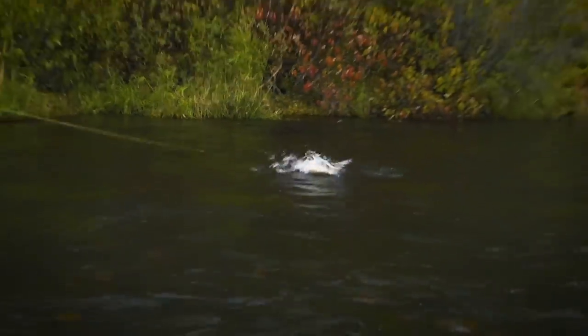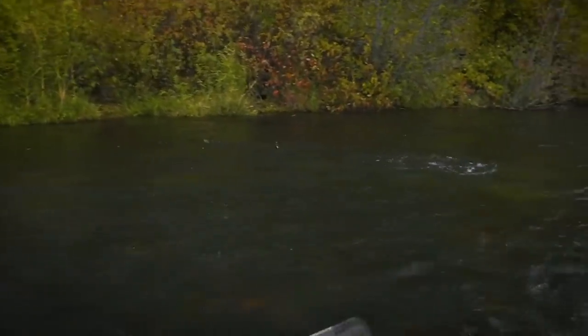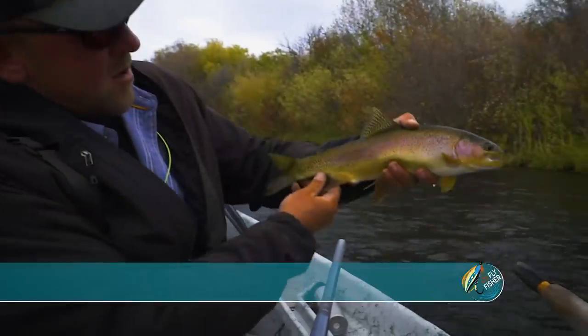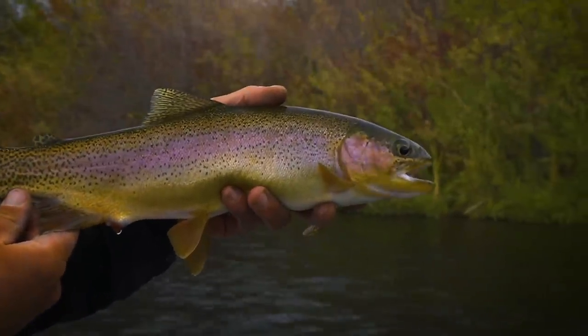Fish. Oh, another good brown. Are you kidding me? Get him on the reel. He's going uptown. Oh, it's a rainbow. Yeah. Sweet. Head up, slide, slide, slide, back. There you go. All right, good job. Look at the colors on that. It's lit right up, just like that rainbow. Yep.